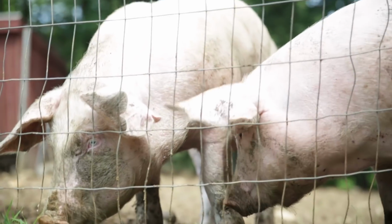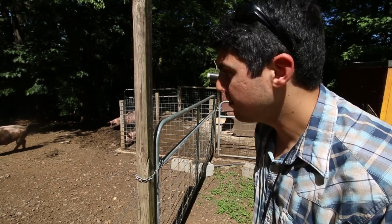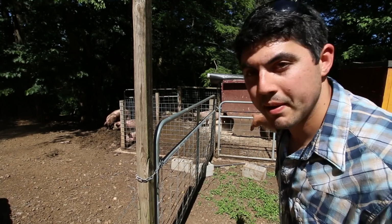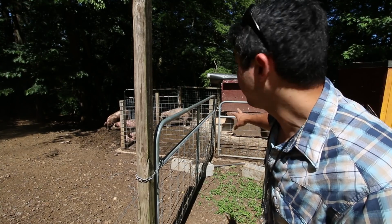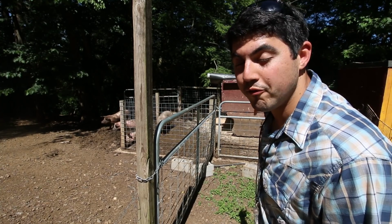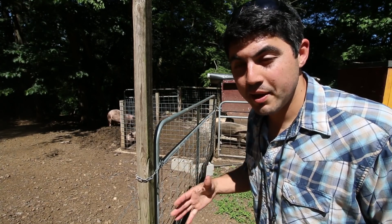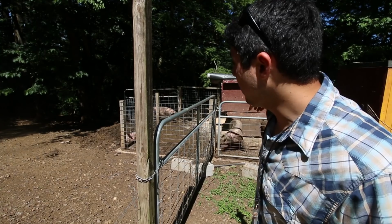Oh, hey, piggy. So here's our pig pen. You notice behind me is the pig pad. This is a concrete pad that we've poured. It's escape proof. There's a pig house there. It's where we feed the pigs. It's where their water is. If we ever need to lock down the pigs because the fence is down, we can put them in here.